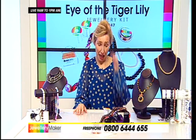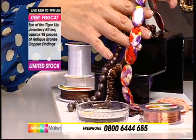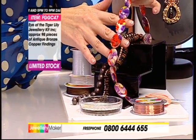Obviously, in reference to that fantastic shell with the lily-like patterns on there. Makes me think of Hawaii. I love them. So well done. A scoop is on its way to you, my darling. Eye of the Tiger Lily.